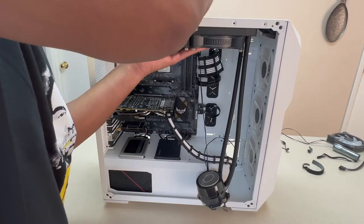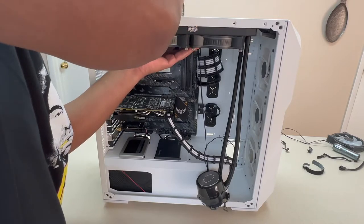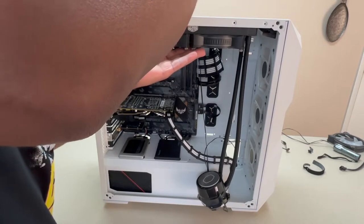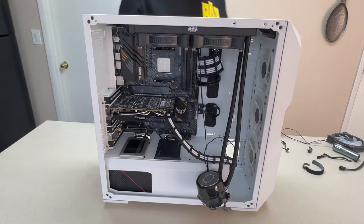Just tighten them down. Now we already have the fans connected to the CPU portion, so we're good there. We just need to tighten them down. And while we're here, we're going to turn the case around so you can see the cable management portion of the piece.